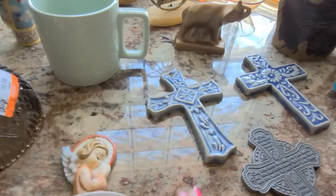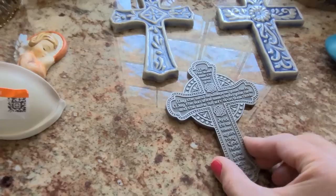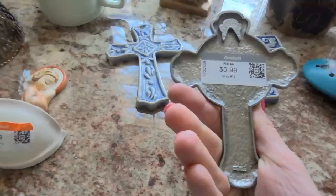I found this trio of crosses together on the shelf. This is a pewter cross. It has the Irish blessing on it. It's a Celtic piece. Has a little hanger on the back there. I paid 99 cents and I'm going to ask $15.